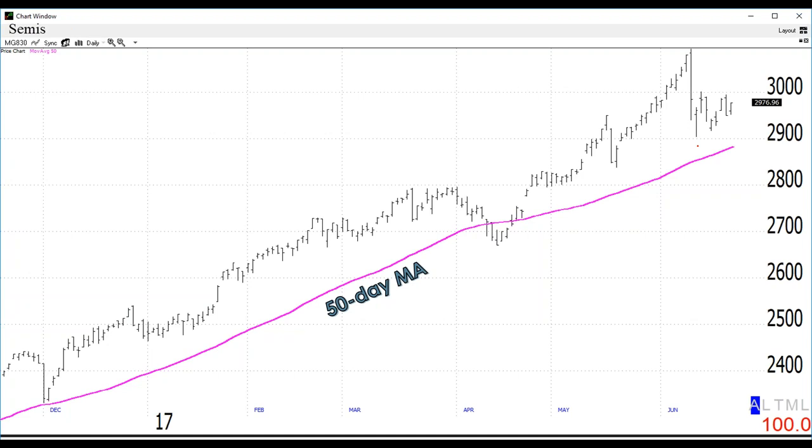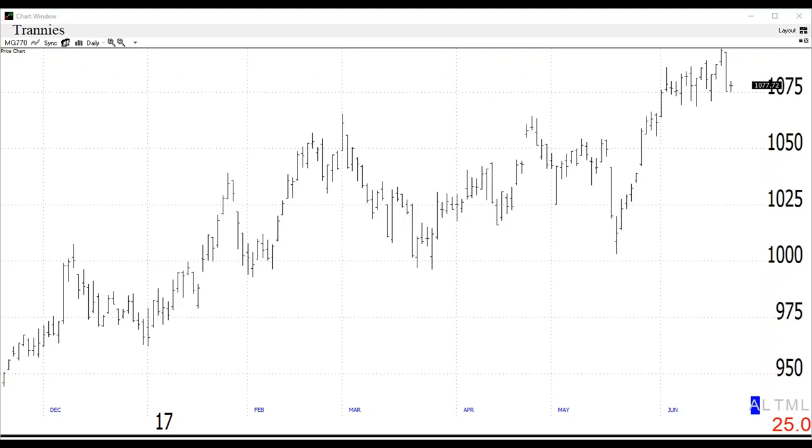Now, if you take a look at the semis, and once again, I threw the 50-day moving average in there. And if you look at the recent lows from this knockout move, this little knockout, pullback, whatever you want to call it, once again, it's close to the 50-day moving average, close enough for government work. So again, not a line in the sand, but an area we want to watch. So it could be another thermos type of situation.